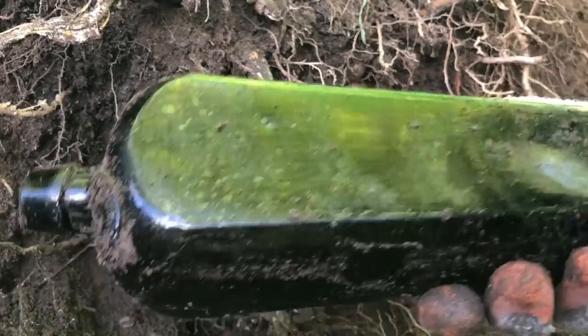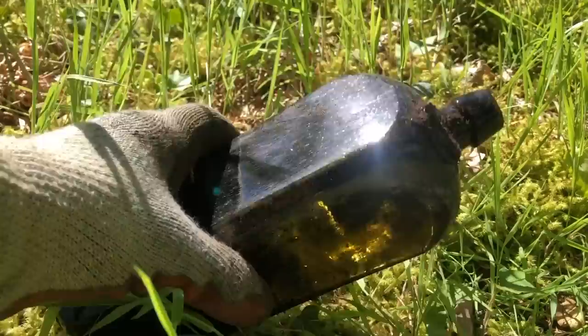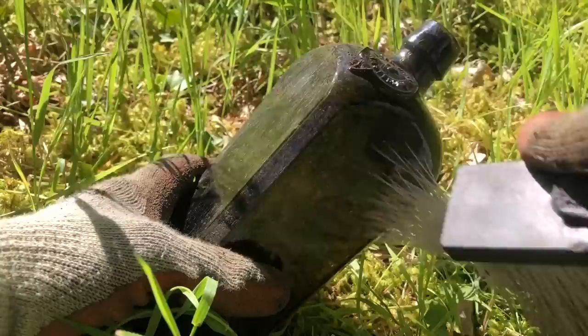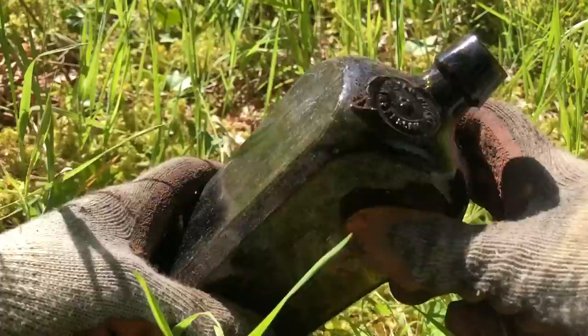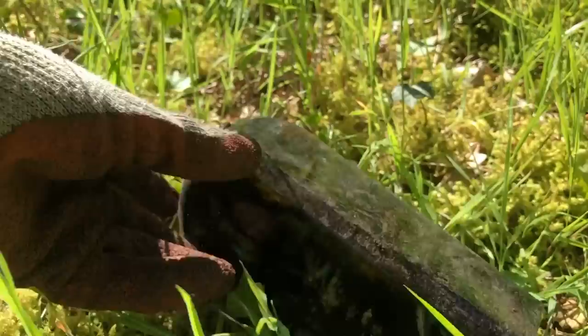My apologies, folks. It's not plain at all. This is actually a seal bottle. This is a case gin seal bottle. I haven't even looked at the seal yet, but it seems to be intact. Yep, it is. I can't even read that because I've got this on, but it says Amsterdam at the bottom, and it probably is a little bit older than other ones that I've found so far.